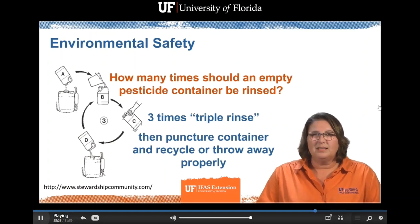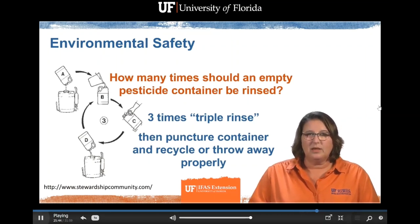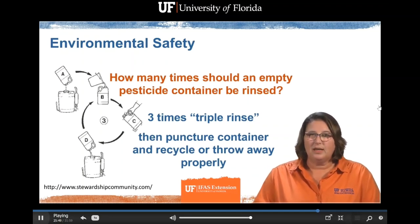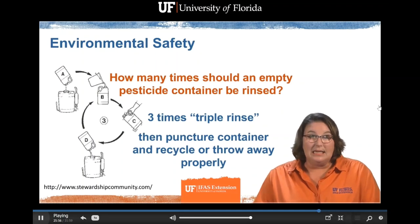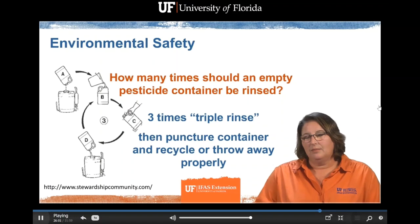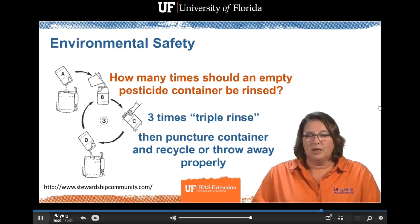When you're done with the pesticide container, you need to triple rinse. Rinse it out 3 times and then puncture a hole in the container. Put it in the recycle bin or throw it away properly. You want to puncture a hole in the container because you don't want somebody to come along and see that container and think it would be good for making sun tea or some other kind of food storage capacity. So you don't want them pulling it out of your recycle bin and reusing it for food. So make sure you punch a hole in it.